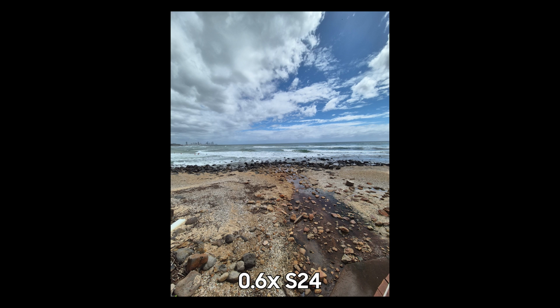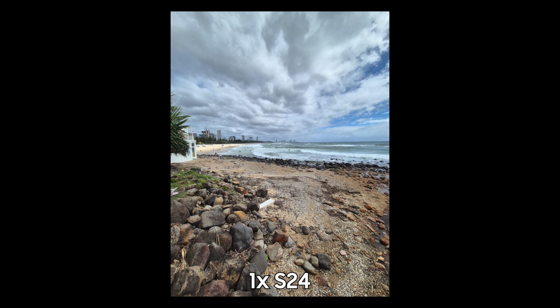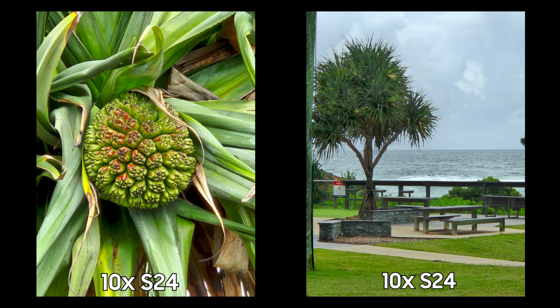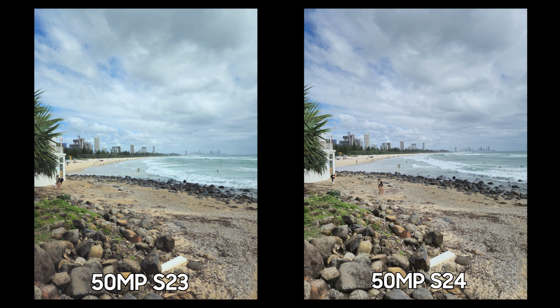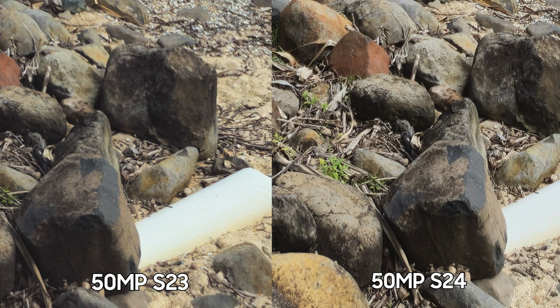And from all cameras, the ultra wide is really great. The main 1x camera is also really good, as is the 3x camera, all taking really sharp photos. Samsung seem to have also optimized longer range zoom with the 3x camera here, because at 10x, it's giving me some nice color and detail also. At the higher resolution stage, the 50 megapixel shot is also giving me more detail compared to the S23. You can see that in the rocks down the bottom. So I like what Samsung have done.